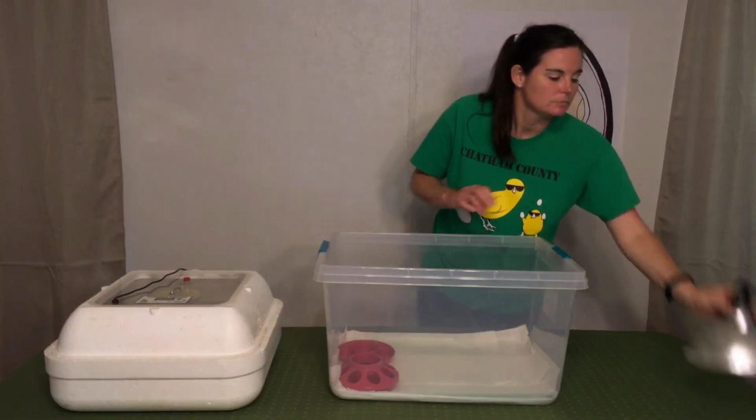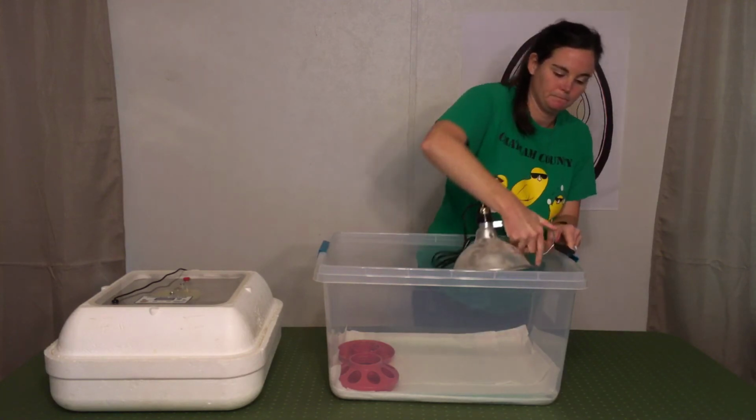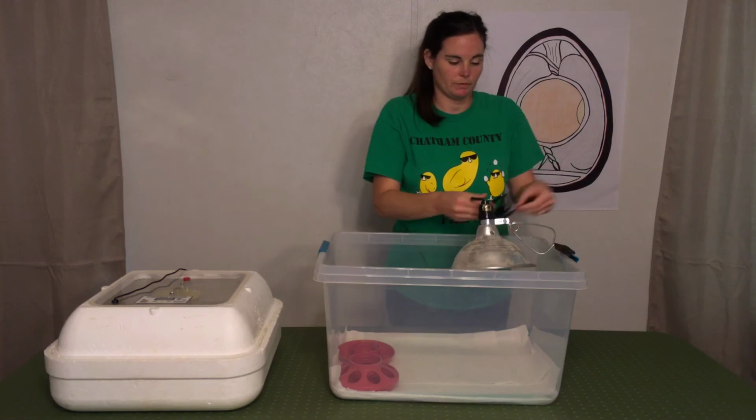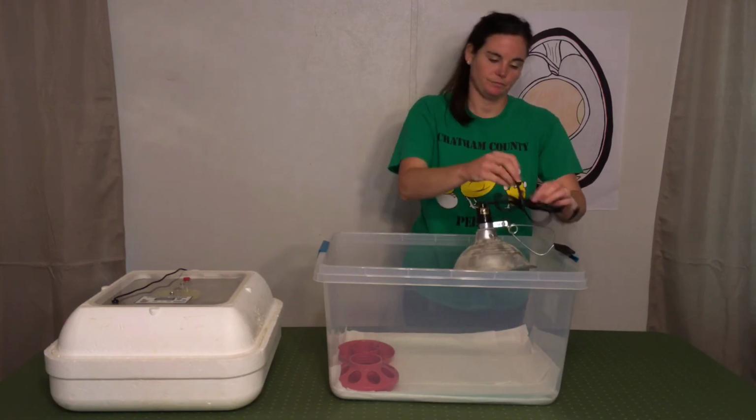The fourth and final requirement is a heat source. The brooder should maintain a temperature of 95 degrees Fahrenheit during the first week. Then the temperature should decrease by 5 degrees each week until room temperature is reached.